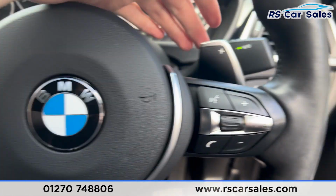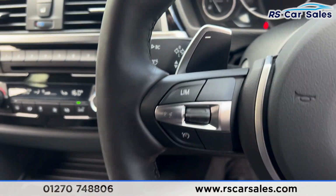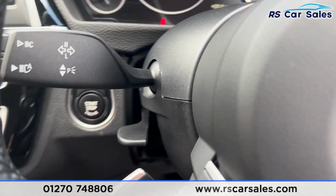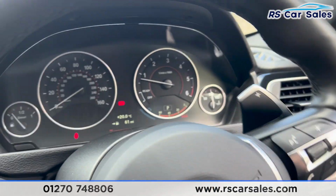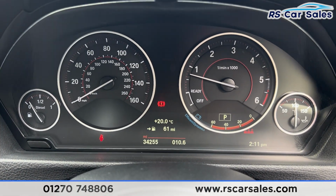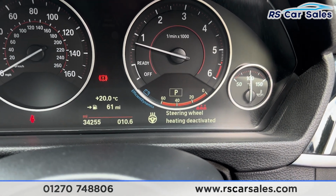We've got the paddle shifters either side of the steering wheel, speed limiter and the cruise controller just here on the left hand side. We've got the high beam assist as well, just there on that stalk. Steering wheel is heated, as you can see we've got the button just there to turn the heated steering wheel on. As you can see on the dashboard we are free from any warning lights. If you do press the button for the steering wheel, you can see just there it activates or deactivates.